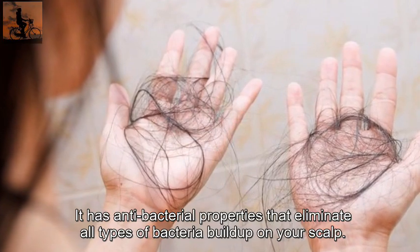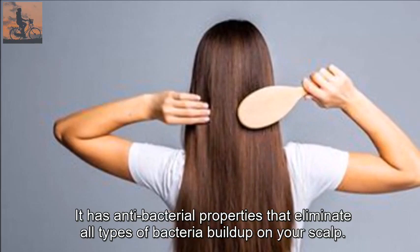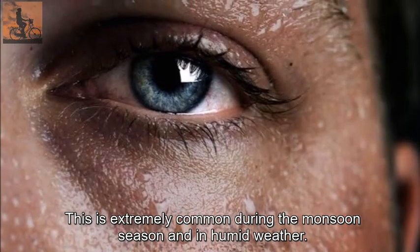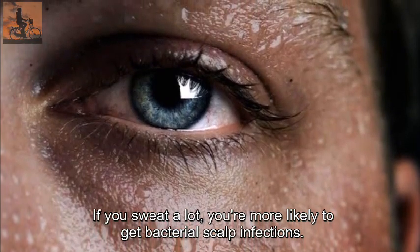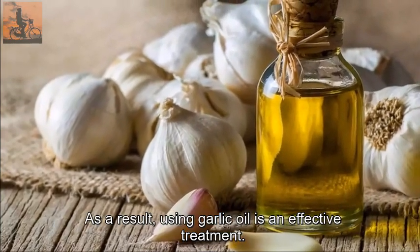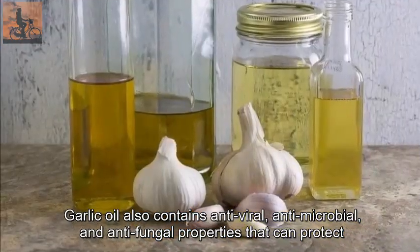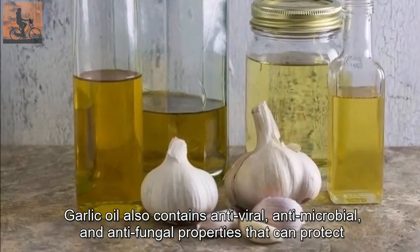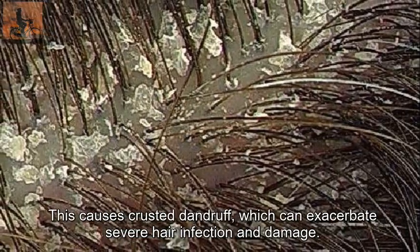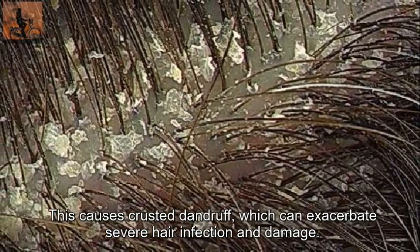It has antibacterial properties that eliminate all types of bacteria buildup on your scalp. This is extremely common during the monsoon season and in humid weather. If you sweat a lot, you're more likely to get bacterial scalp infections. As a result, using garlic oil is an effective treatment. Garlic oil also contains antiviral, antimicrobial, and antifungal properties that can protect the scalp from viral and fungal infections. This causes crusted dandruff, which can exacerbate severe hair infection and damage.